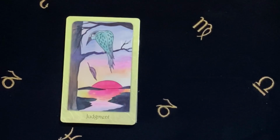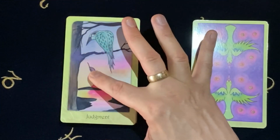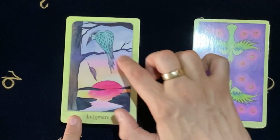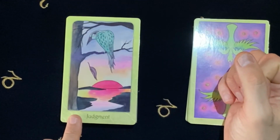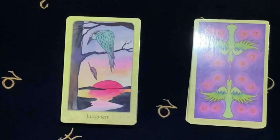Judgment. I just love it. The bareness of the tree, the last remaining leaf falling away. Everything's cyclical as well, isn't it? The seasons, the sun setting that will rise again. What a beautiful card. I need to see what it says in the book for this card.